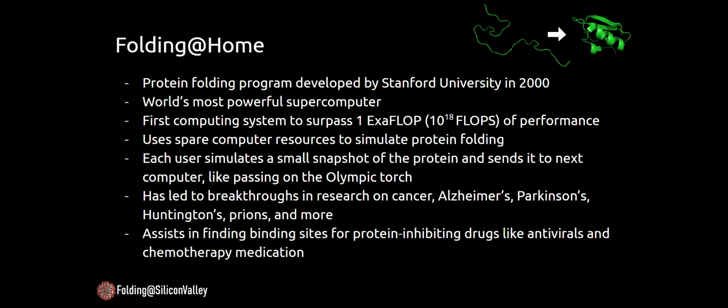It's led to breakthroughs in research on cancer, Alzheimer's, Parkinson's, Huntington's, prions, and more over 20 years of service. Basically, it is also the first step in protein targeting drug research by finding sites for protein modifiers like antivirals and chemotherapy.